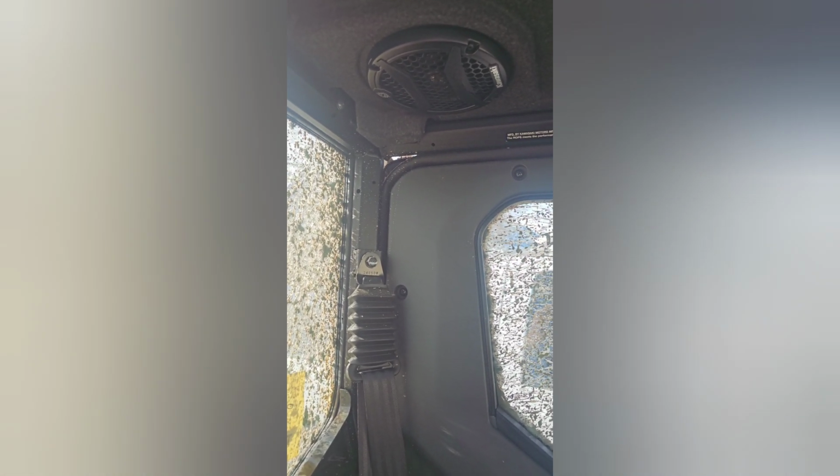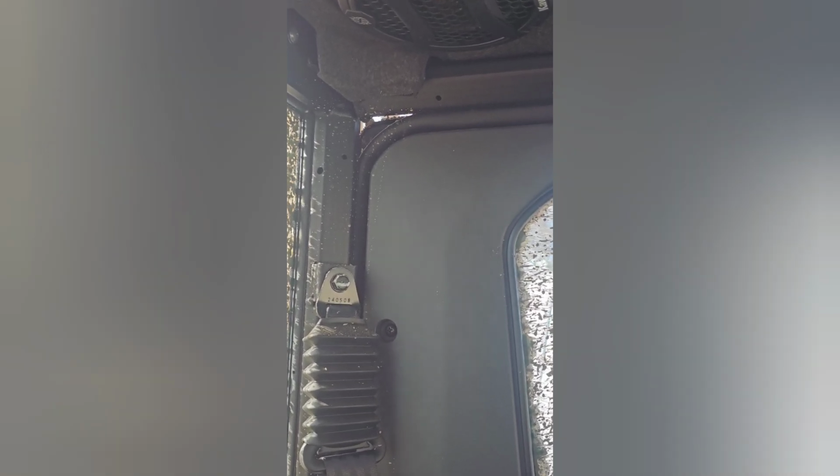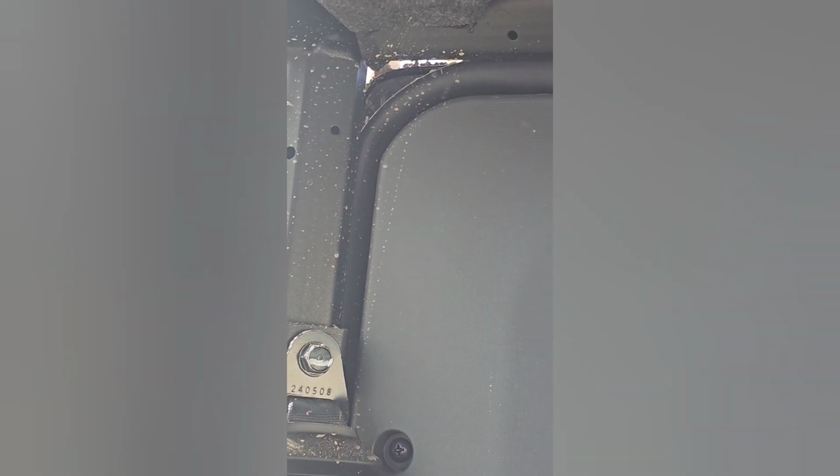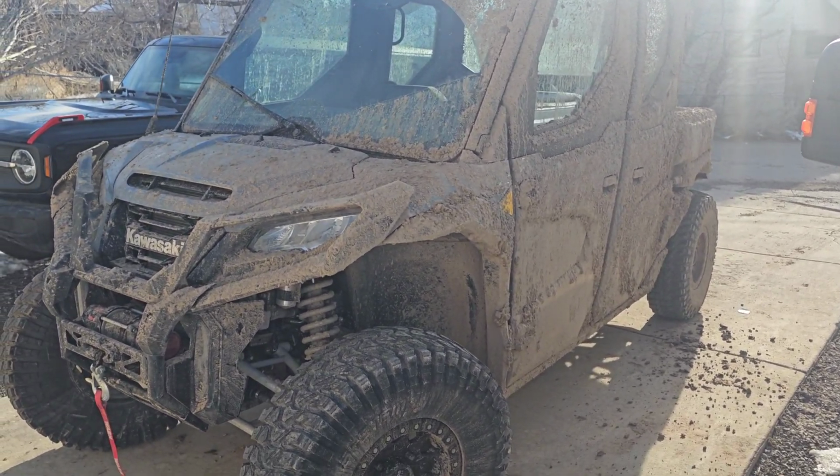In these back corners, I don't know if you can see that light in there. When they built the back doors, they did not make the door meet up to the frame itself. So we're going to have to do something to that to keep dust out of there, because it will come in there.